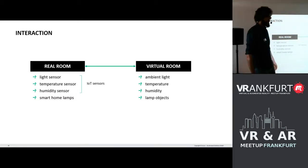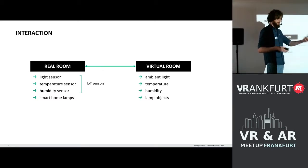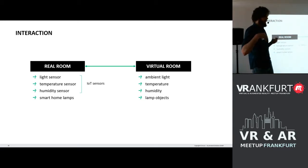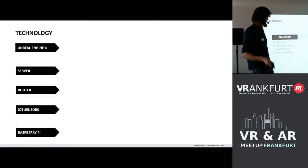The humidity sensor projects its input simply on a virtual tablet. And the smart home lamps recreate their state in virtual reality. So if they're turned on in VR, they are also turned on in reality and vice versa.